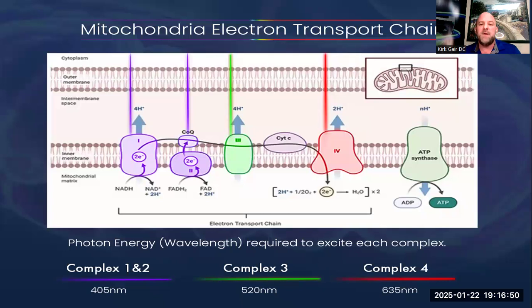A lot of people talk about laser impacts on mitochondria and complex 4 of the electron transport chain. So red and infrared can impact that. They do it in different ways. Red does it in a photochemical type of way. Infrared does it by creating these molecular rotations and vibrations. But they can help with the end stage of producing ATP.